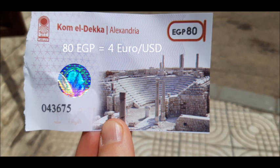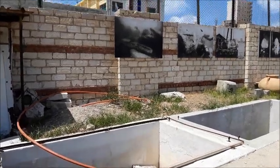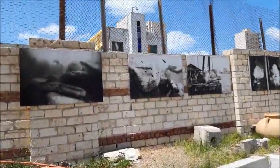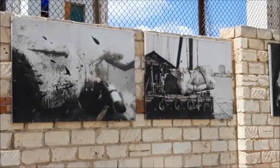Apparently, at the end of the 19th century, many piles of rubble and sand lay here. And these piles apparently look like huge benches. So, again, much to see here besides the obvious beautiful little theater down there. On the left, you can find the open-air museum, including items found all over the city. Even items that were brought up from the Grand Harbor underwater site.